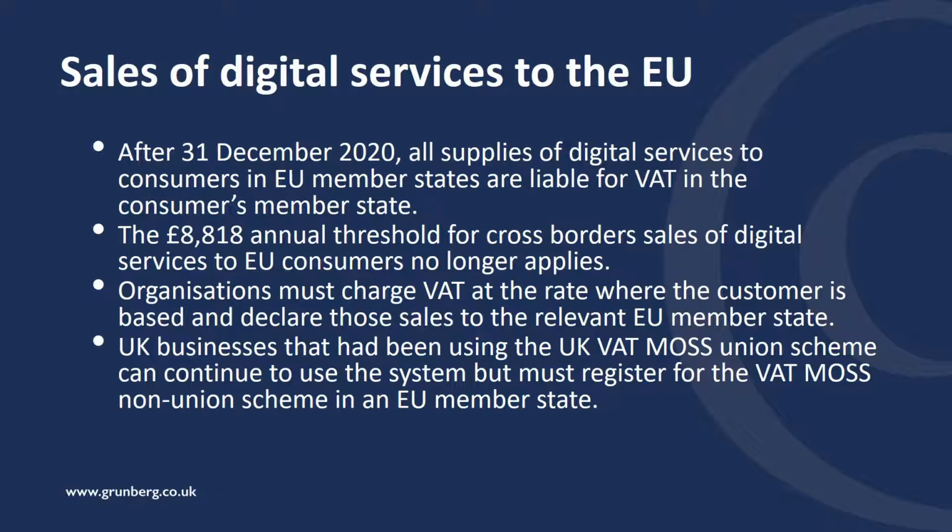For businesses wanting to continue using MOS, they must register for the scheme by the 10th day of the month following their first sale after the UK leaves the EU. For example, register by the 10th of February 2021 if a sale is made in January 2021. UK businesses will only be able to register after the 31st of December 2020. Alternatively, organisations can register in each EU member state where they make sales. Check the EU's Europa website for further information about registering for VAT in EU member states.